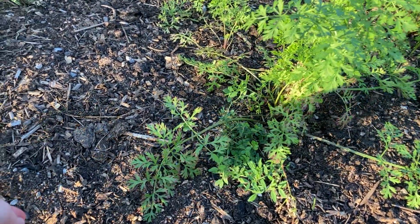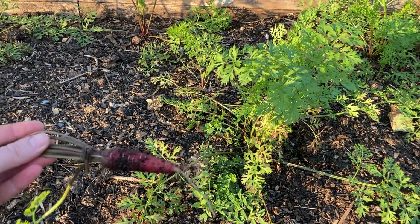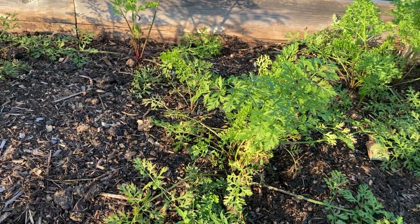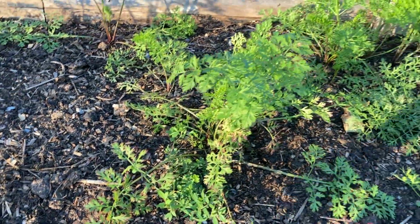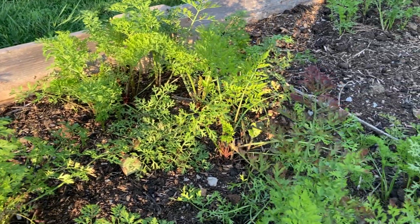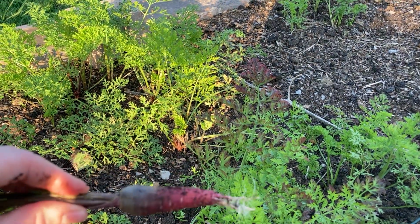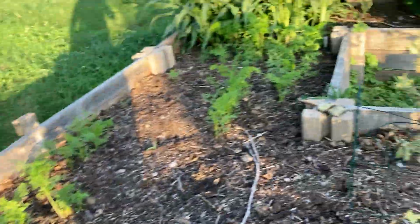This one's actually probably ready to pull. It's a little one, but I kind of get nervous about these guys because, like I said before, something keeps eating them from below. So sometimes I'm like, when they get big enough, do I just go for it? But this one was already getting pretty loose, so this one wasn't well attached. It's not a big root on that one. So anyway, we'll just snack on that. Somebody will. Not a good quality carrot, but that's fine.